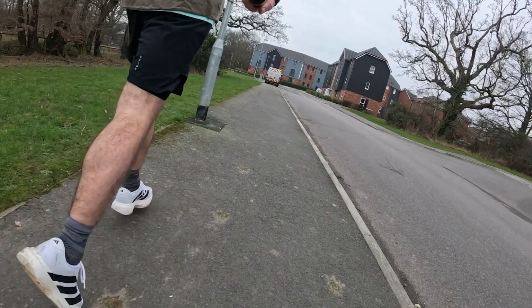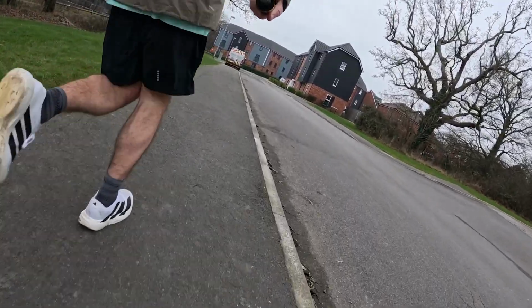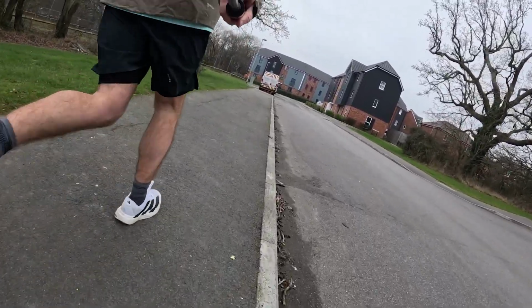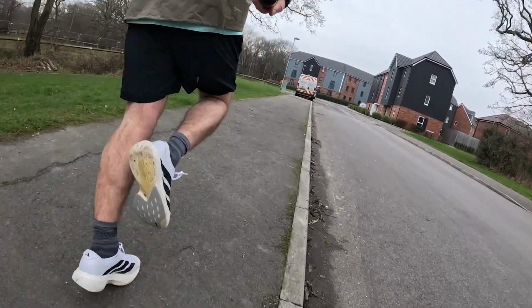The Evo SL is just an incredible shoe for the price. I've said it in many videos that we've done. It's punching far above its price point in terms of what it delivers from a performance point of view. It's just an incredible shoe for the sort of runner like me that I am at the moment. I'm not doing that much speed stuff, but when I'm actually training properly, I will be doing a lot of speed stuff. And what I find is that when I go out on a run, whether it's a general run or a long run, I want to have that versatility to go.